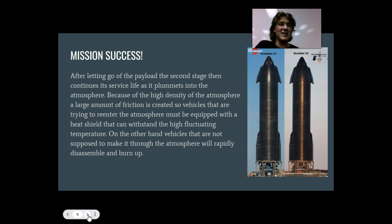And mission success. After letting go of the payload, the rocket has done its job, and now it's on to the owners of the payload and the operators to get it to where it needs to be and to get it into working condition by opening up all of its solar panels and antennas and making sure that they can connect with it and communicate with the satellite in a healthy way.